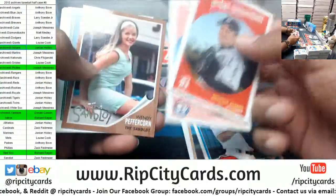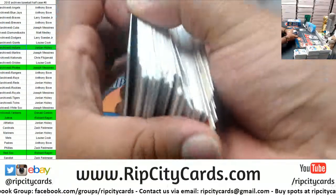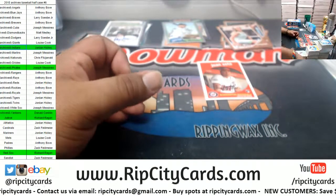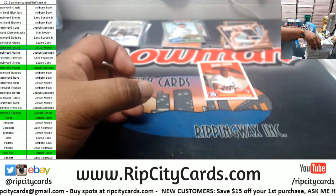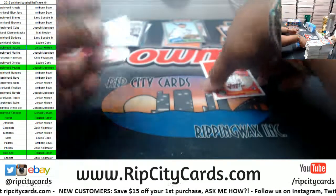So we had a Giants box in the first half. And an Indians box in this half. Interesting. Last two boxes. What you got? Let's find out. Soto here.